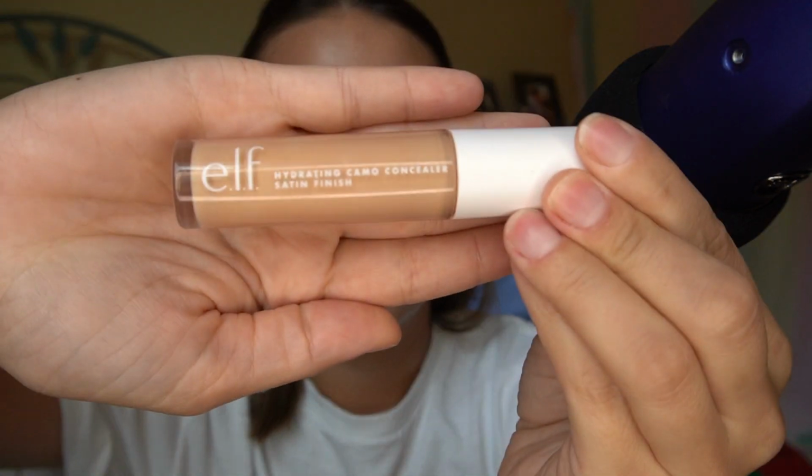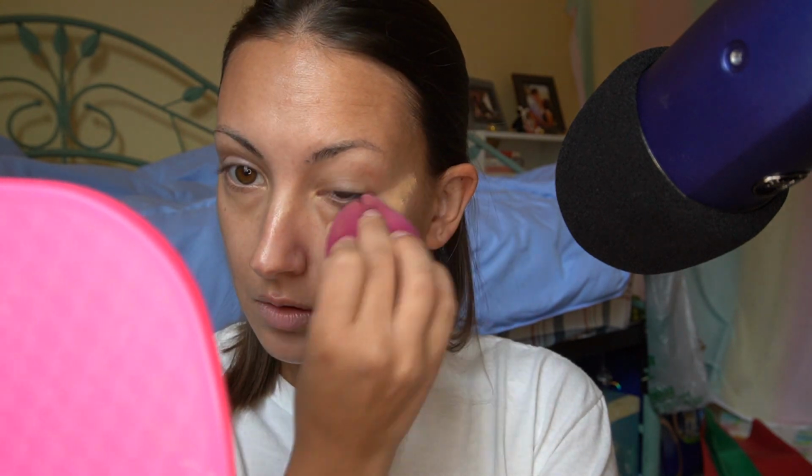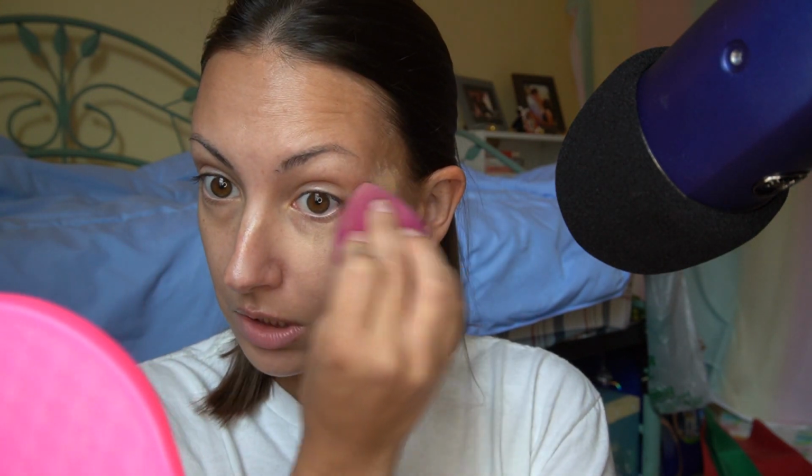So I next go in with the e.l.f. Hydrating Camo Concealer Satin Finish in the color Light Sand. I have used the matte camo concealer before, and hold on, I got my little Dollar Tree makeup mirror here. Make it closer, closer. I've used the matte one, and honey, when they say matte, they mean matte. And I don't need matte under my under eyes. I'm still on the hunt.